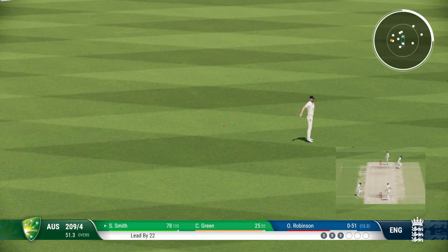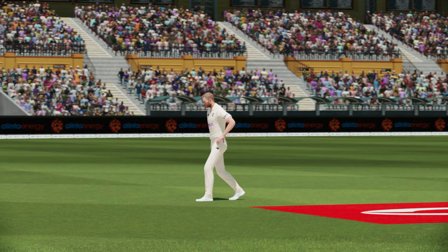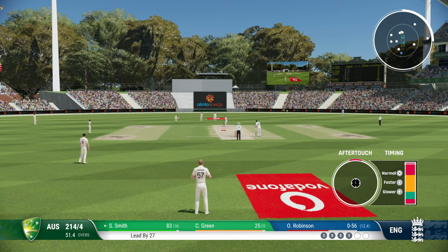Oh no, it's four overthrows. That was a very foolish throw. No chance for a run out, and it's just flown to the boundary. Boundary off the last ball. What's to come off this delivery, I wonder?